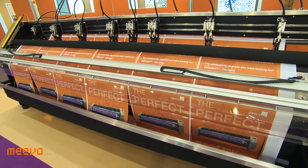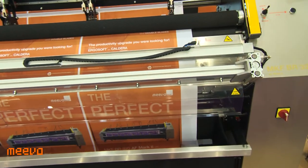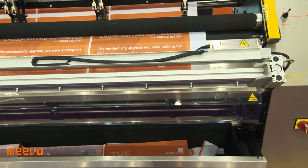This machine is the second time we are showing. It's an evolution of the last FESPA presentation where we launched the machine. So now it's fully integrated with RIP software like Caldera and Ergosoft. This is the main update, the machine with new improvements. And then we have a unique solution. It's the world premiere, this one.